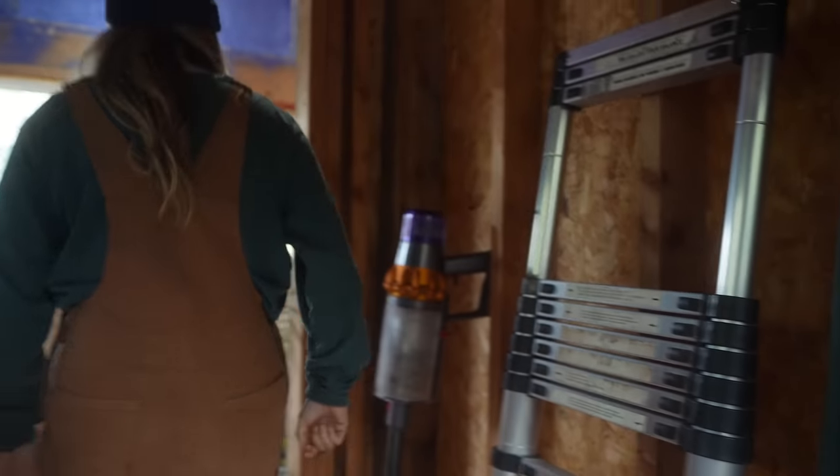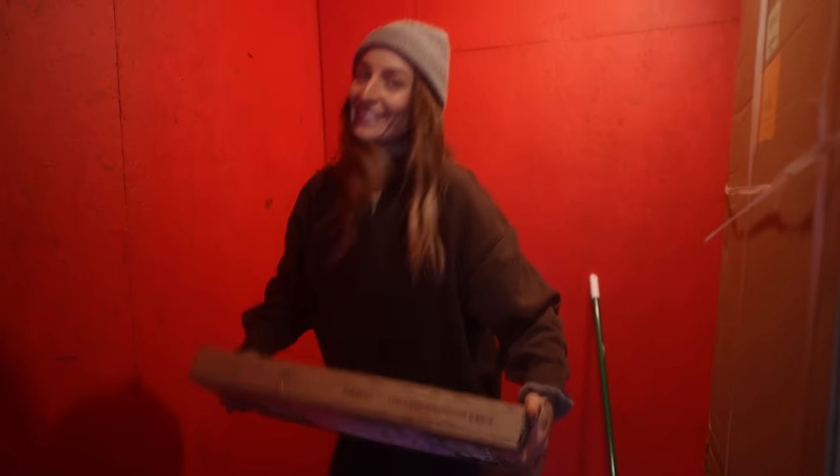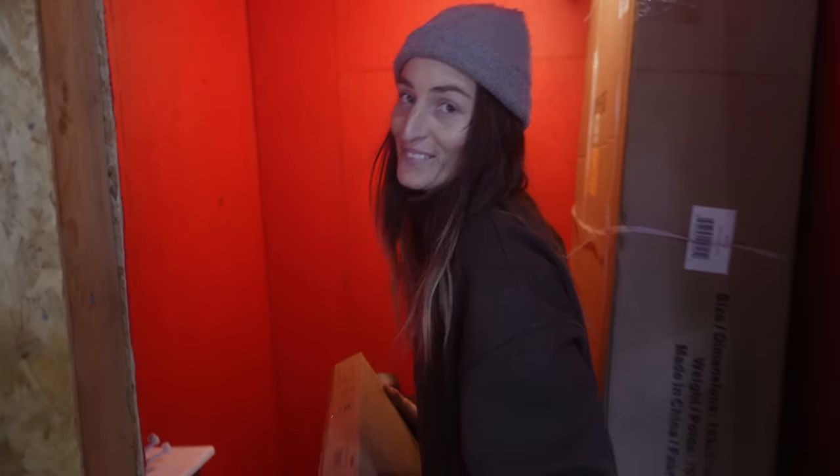Here we are again. Okay. This is one of the most intimidating parts. We've never tiled anything before. And it's not just like putting down some flooring. It's like, where's your drain? Where's all your drains? Grout. Grout, what is that? Mixing things. Make it actually look nice.